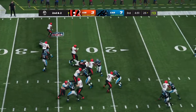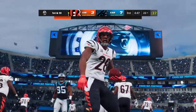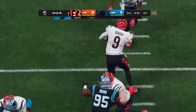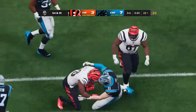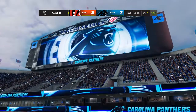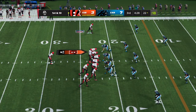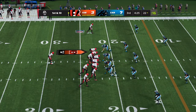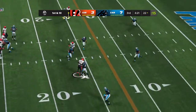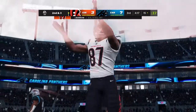To Mixon on second down. And he'll be a couple yards shy of the red zone here at the 22-yard line. Not too many more ideal situations at second and two in order to try and pick up a first down. They ran it and picked it up. They will throw on first down with Burrow. Open man is Uzomah. 7 yards the pickup there.